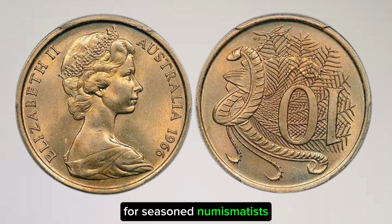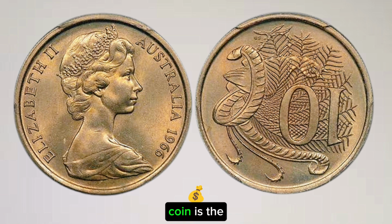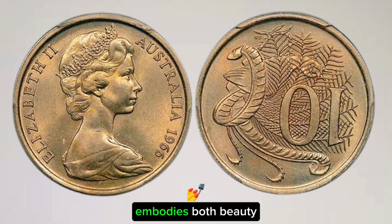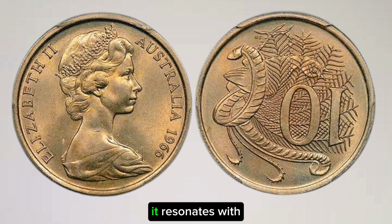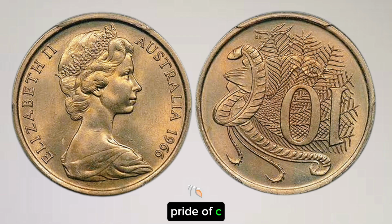For seasoned numismatists, the 1966 10-cent coin is the holy grail of decimal coinage, a coin that embodies both beauty and blunder. For older collectors, it resonates with memory, recalling the excitement, confusion, and national pride of C-Day. For investors, it stands as proof that value is not always about gold or silver content, but about the stories and eras that create scarcity.